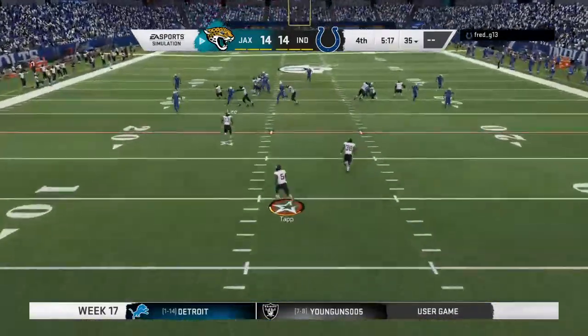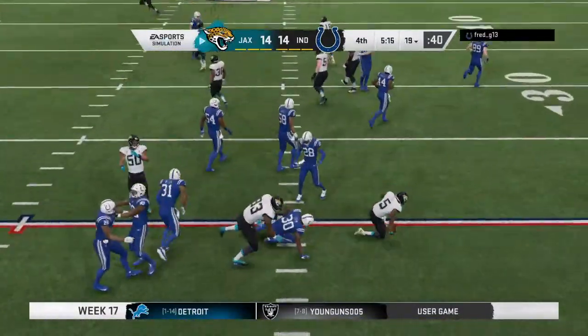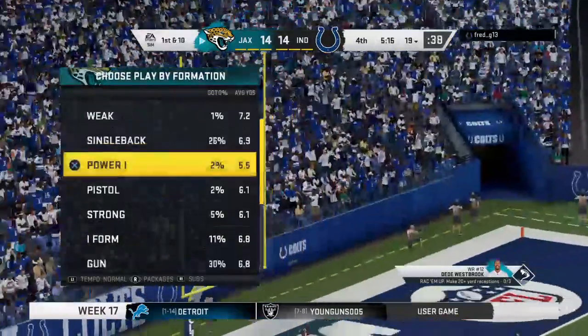That'll be taken in the end zone. And he'll take it back to about the 19-yard line.